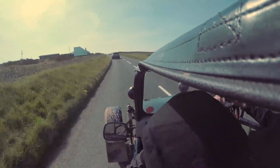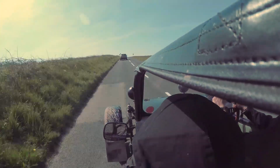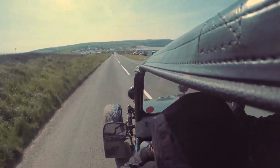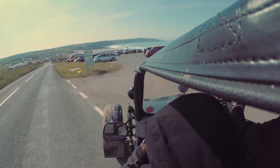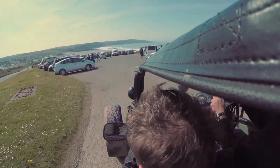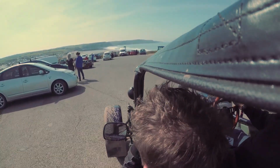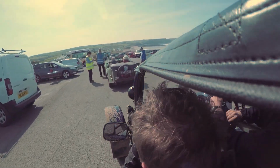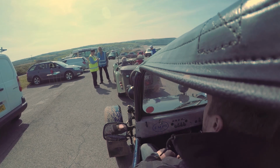So it's getting pretty warm at this point. It's not normal to trial in sunny weather. Normally it's miserable, cold and wet. So yeah, we're not really used to the heat. Car's not used to the heat, definitely not. What a fantastic view for a checkpoint.